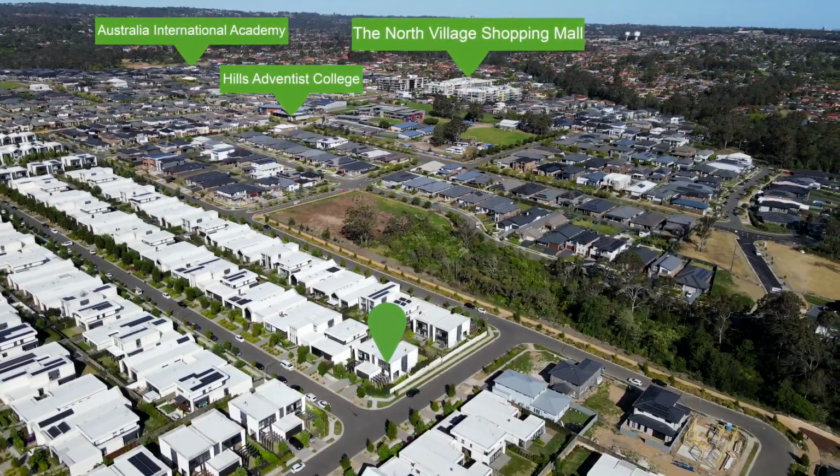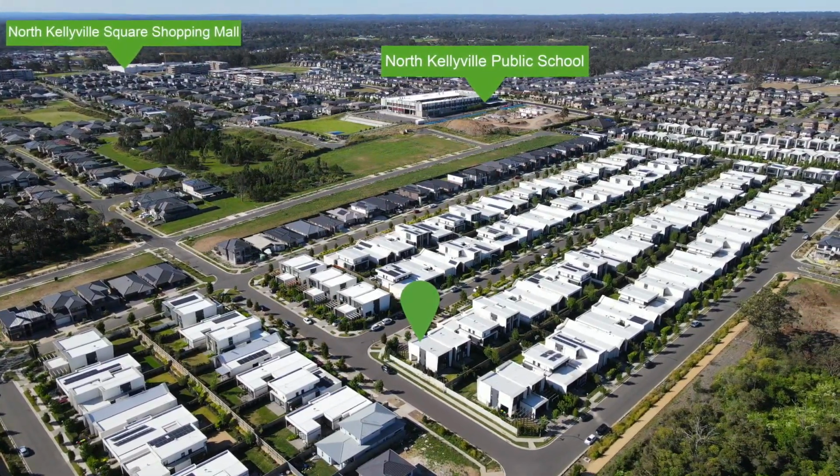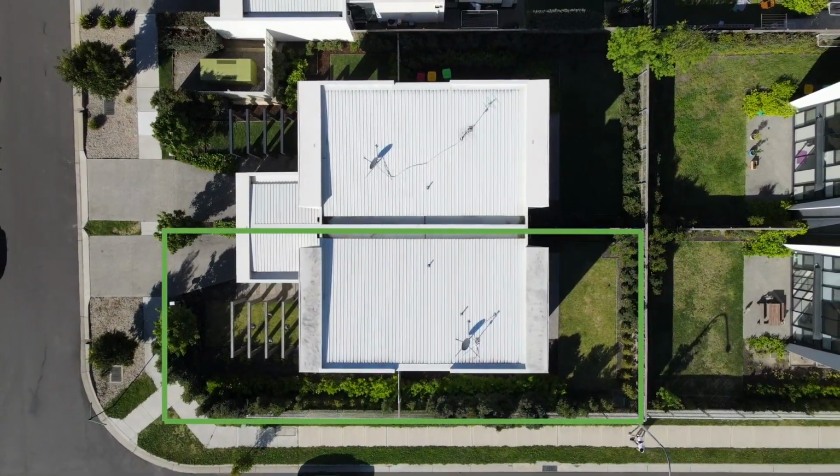Walking distance to school, shop, public transport, and local park. This residence has so much to offer. I am Melly. Let me show you through 50 Opperman Drive, North Kellyville.